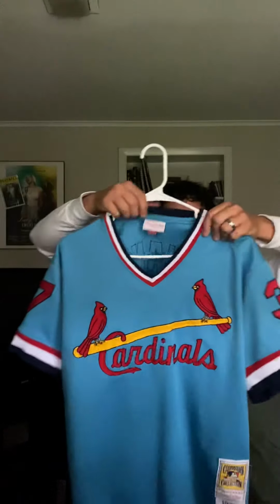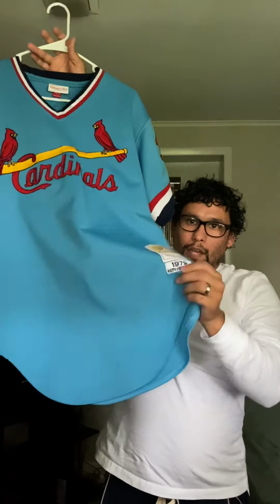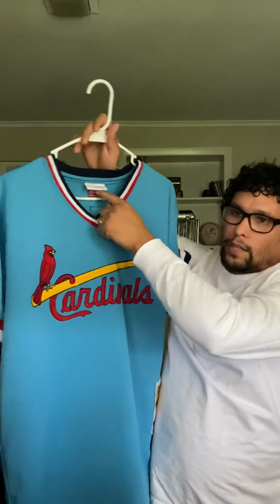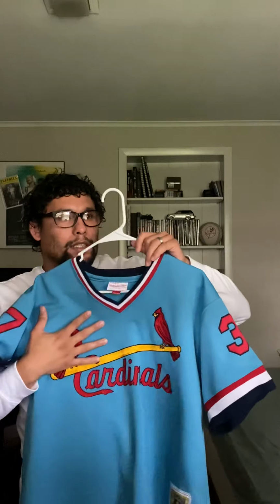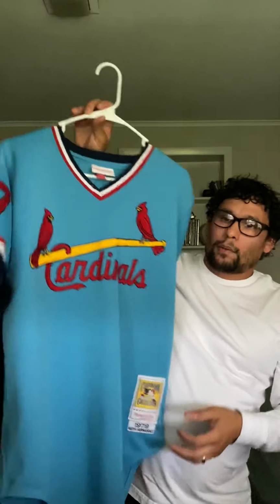So if I never showed you that, this looks exactly like a first run made in China. You have the yellow tag, you have the year and player tag, and then you have the red size tag under. But I know for this jersey, they did Willie McGee, I think, Lou Brock. There's a couple other baseball jerseys, even though China was the major producer, they did make certain jerseys where they were made in USA, and this is one of them. Looks like a made in China jersey, and it's not. It's a made in USA.